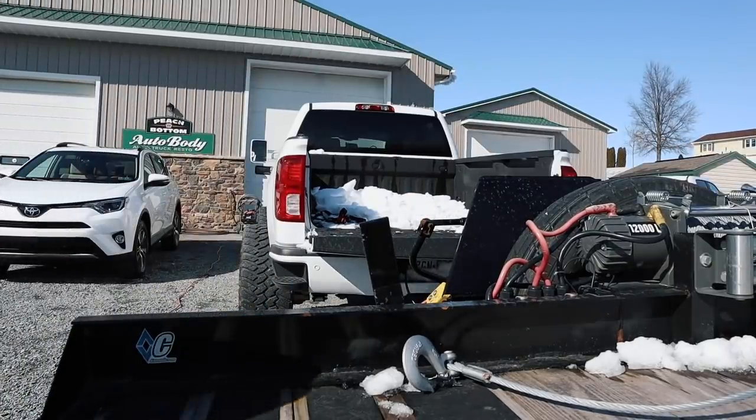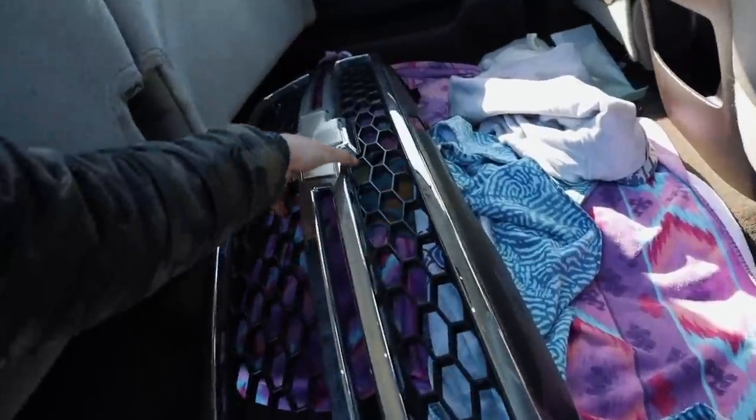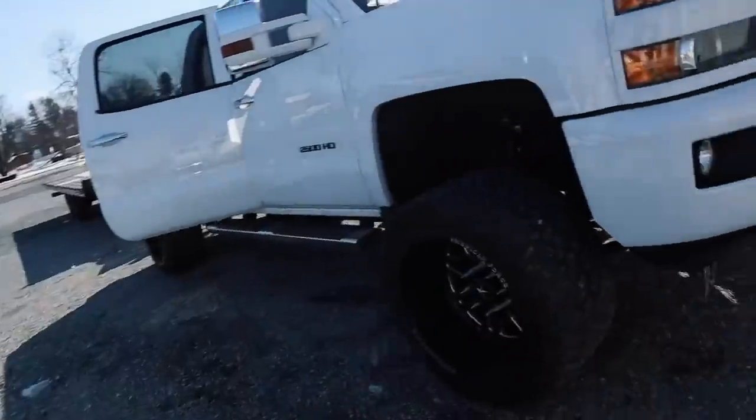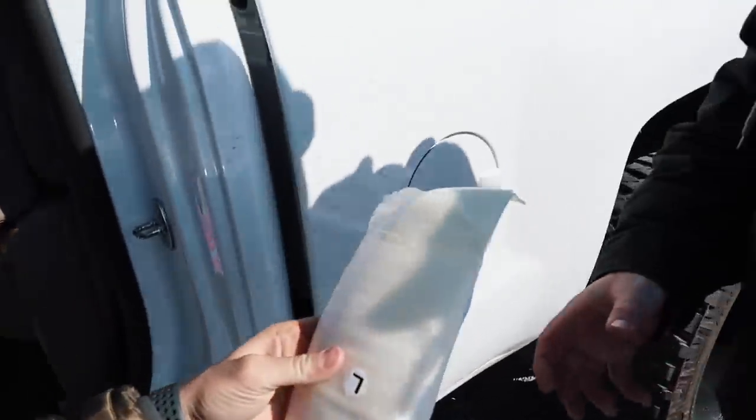All right, trailer update. Oh, we're getting there. Not quite yet. And then, of course, we've got the LBZ grill, which we definitely don't want to forget. Okay, there's that. And last but not least, you're gonna like this, buddy. Ready to paint mirror caps.